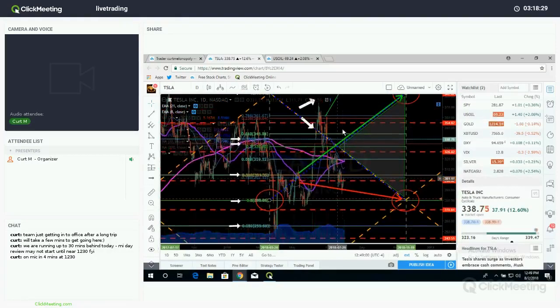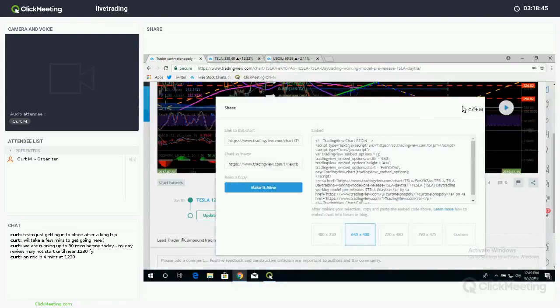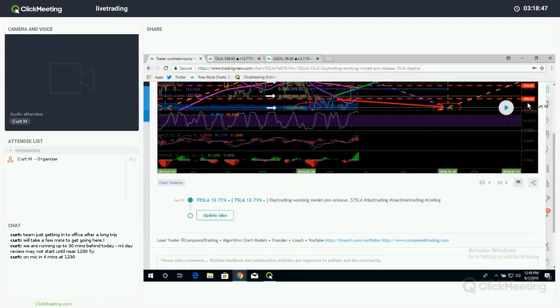But right now it's at a very important test in the model, and you can see how it's starting to slow down on intraday here. So we'll see if the bulls tick up through there. Wow. Tesla.